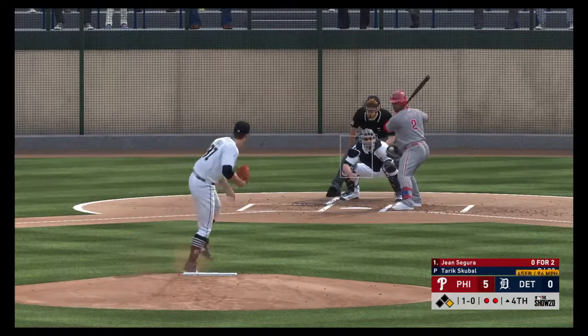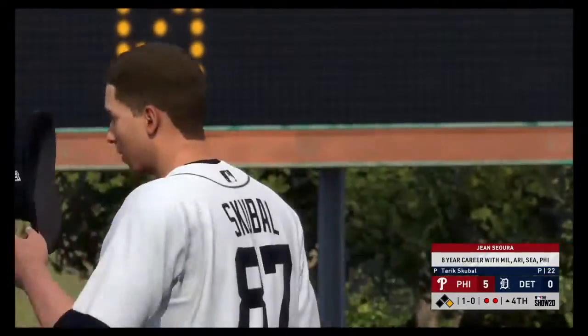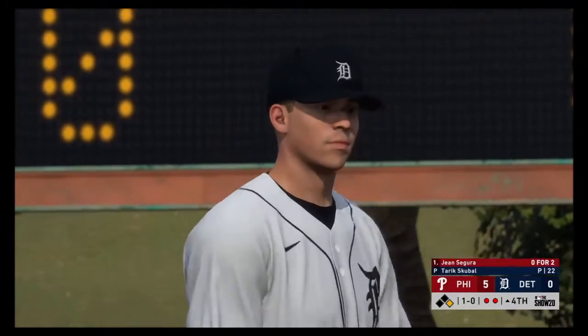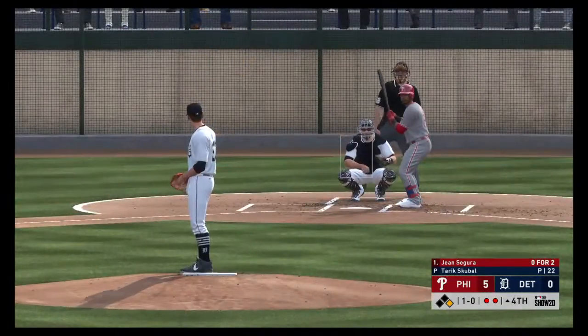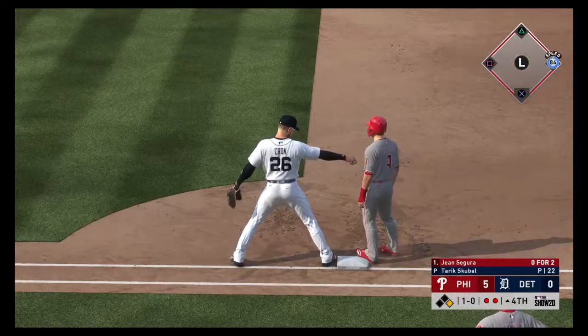Ready to deliver. Here's the first pitch. And when you're already down 5, the last thing you want to do is fall behind in the count when you're on the mound. That's not going to do anything to help you get back into this thing. A runner on first with 2 away. Now a throw over, and he's back standing.